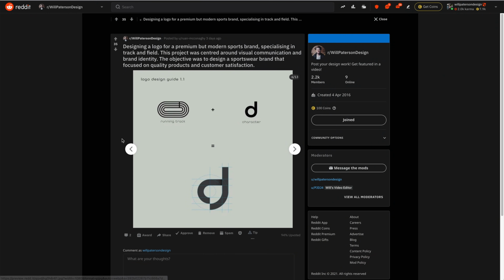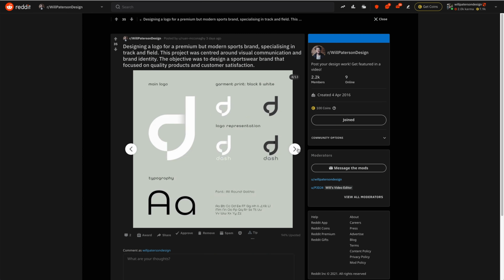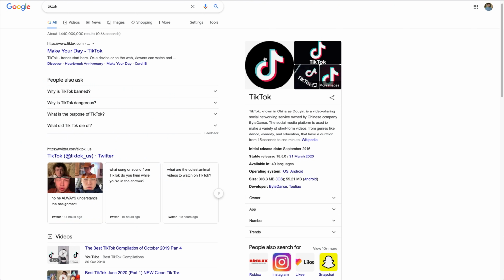So it's supposed to be a running track plus the letter D in the sort of like Beats by Dre logo. And you've done this, that makes more sense now. I see. I like how you're showing everything there. I think it looks really well. You've chosen a great typeface to use in it, but I can't help but see TikTok in that because of the composition of the logo. You've got a high part here and you've got like a bowl part there, which, you know, and in TikTok, you've got a high part and a bowl part.